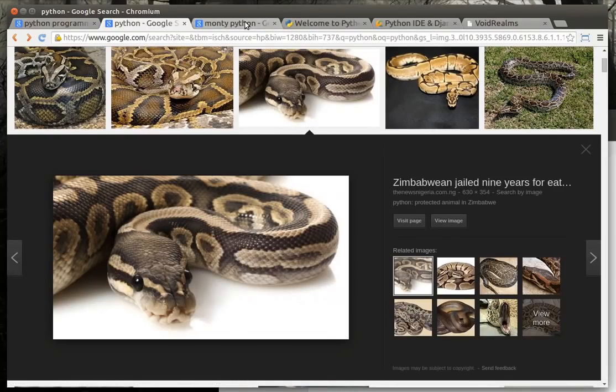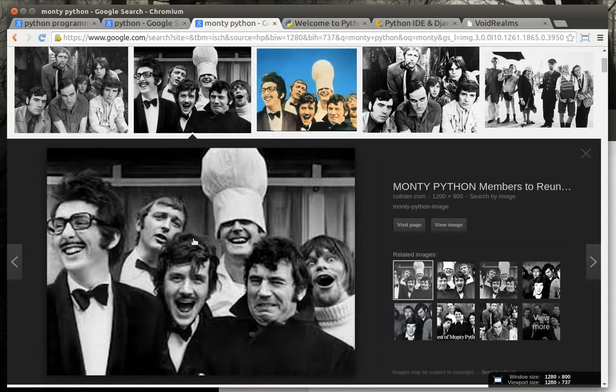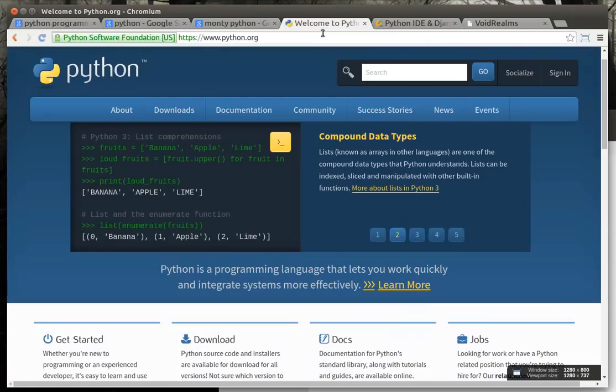Python's been around for a long, long time, and it was actually named after Monty Python. If you have no idea who Monty Python is, I feel very sorry for you, and you should Google it because they're hilarious. Their comedy is actually timeless. But it's the whimsical nature of Python. The language has tried to emulate that.